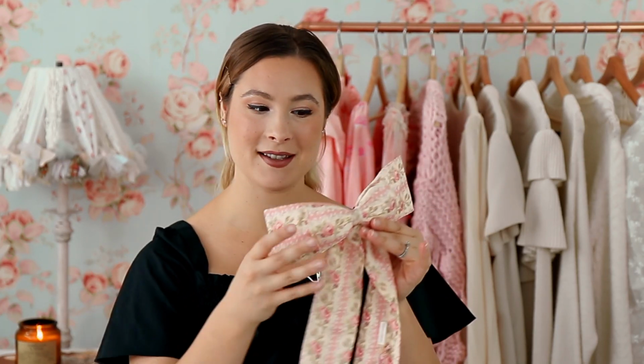I love the bows from Loveshackfancy. I love how big they are because they're easy to make a very statement hair look, and then you can just wear a really pretty simple all white outfit or something all black. It's a very simple outfit, and this just really makes it pop.